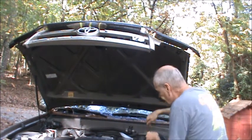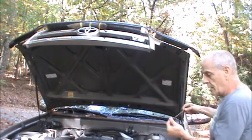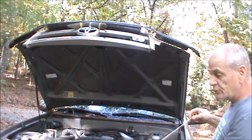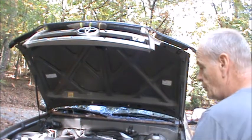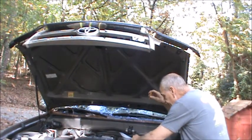Slip it in. Pull it out. It actually looks a little bit high, but there's no oil in the filter. And in all probability, the ground is sloped just a little bit this way. So that's probably a good level right there.